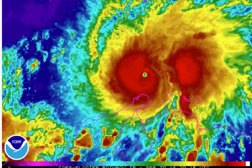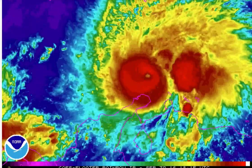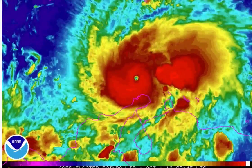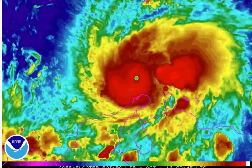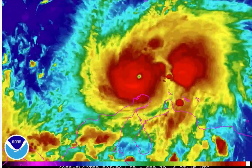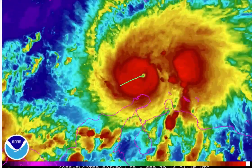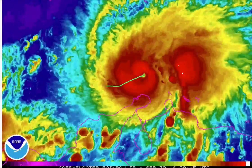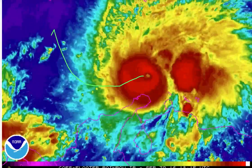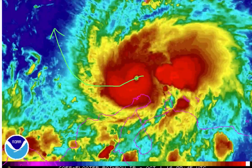Now, when systems get this strong, they do fluctuate in intensity. Sometimes they'll go through eye wall replacement cycles, but overall, over the next several days, the National Hurricane Center is forecasting this system to remain a major hurricane, Category 3, 4. Again, possibly could attain Category 5 status. Throughout most of the day today, it has been moving towards the west southwest. That motion is expected to turn more towards the west tonight and into tomorrow, and then a gradual turn towards the north northwest and eventually northwest towards Jamaica late in the weekend and into early next week.